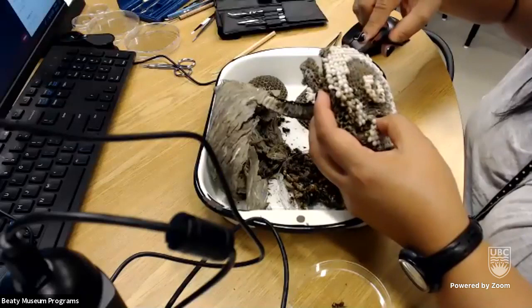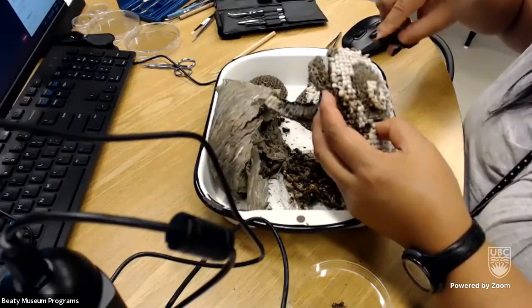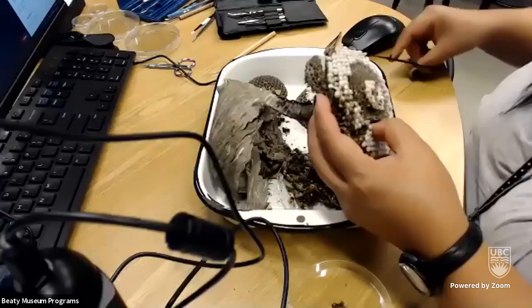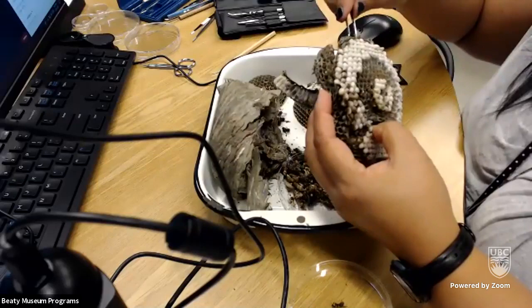Okay, thank you. So I'm not getting, in our nest today, and in other nests and at other times it'd be different, I'm not getting really fully formed pupae that are white but look just like the adults. But I'm sure they're in here. There's a lot of cells in here. But we're getting mostly just the larvae and then some fully formed adults.